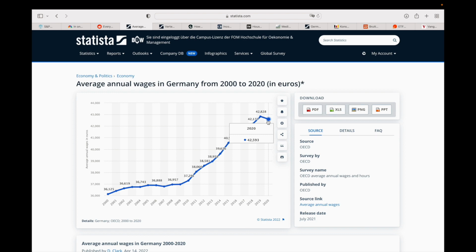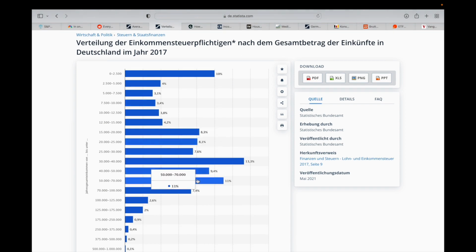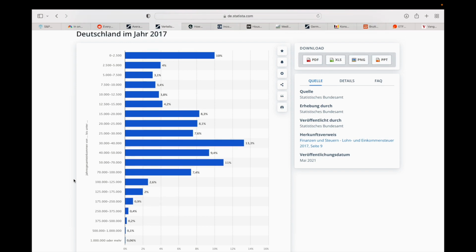Another thing that I want to show you is if you take a look at how many people in Germany earn more than 100,000 euros. So this is all employees. So everyone in Germany who pays taxes only. So if we add those numbers, so that plus that is 3%, 5%, 6%, round about 6%. So we can say that 94% of the people in Germany earn less than 100,000, and this is before taxes.